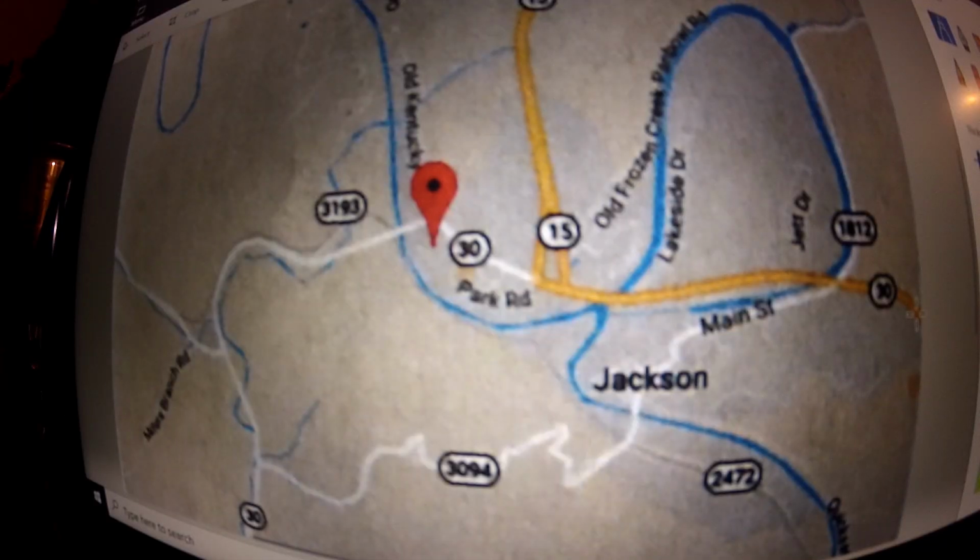So here's what we got going on. This will be Highway 15. Trouble location is going to be directly there.